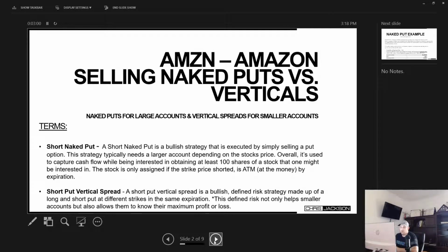Short put vertical spread. A short put vertical spread is a bullish defined risk strategy made up of a long and a short put at different strikes in the same expiration. This defined risk not only helps smaller accounts but also allows them to know their maximum profit or loss. In a naked put, you actually know your maximum profit too, because you're shorting and getting that premium right away. But in this case, this helps hedge into a position because you're shorting and immediately buying right back, so you're defining that risk.